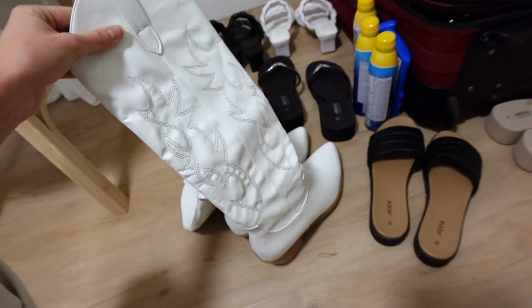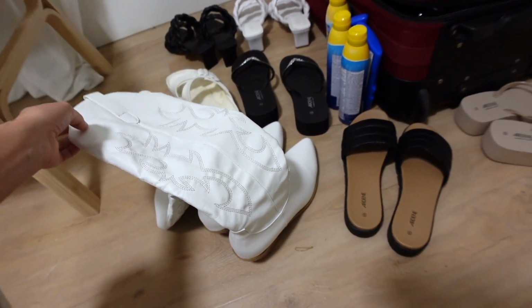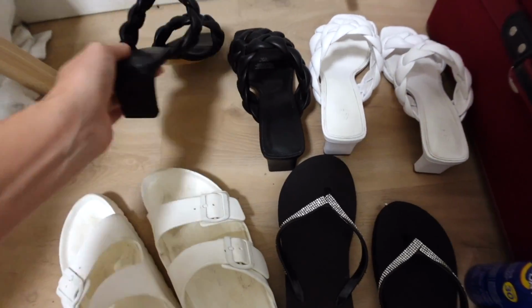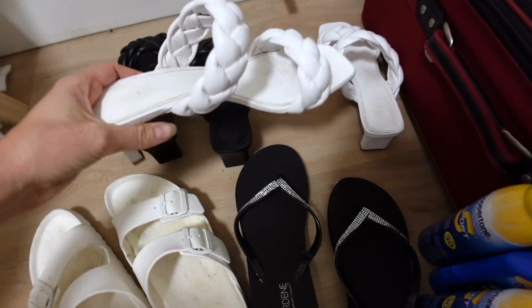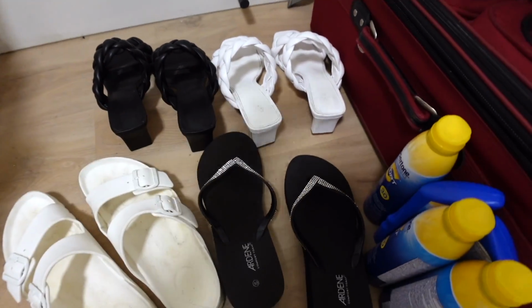Of course, I had to bring my cowboy boots. I'm going to take some pictures with them, even if they're too hot to wear most of the time. My Birkenstocks, and then I actually did end up getting a black pair of these white sandals that I have been loving from H&M, so I'm going to bring both of those for all of my fancier outfits.